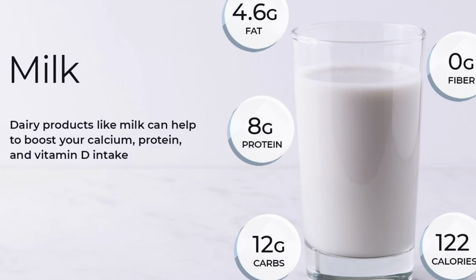D3, K2, and calcium. Plant-based milks often contain added sugar and also vegetable oil, which I can't go fully into today, but you should be avoiding vegetable oil, and especially if you're insulin resistant. And there's really no scenario where you want to be drinking it.